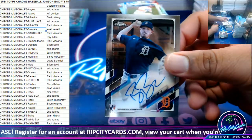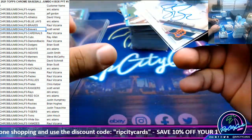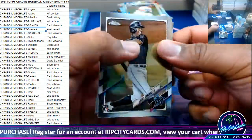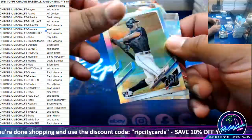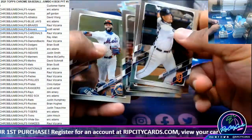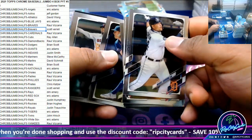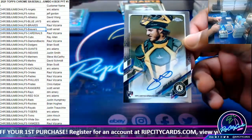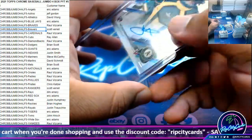Another Tigers autograph, Bo Burrows. No, I did not, J-Mess. So the downtown should be a number 3 Donruss. Gotta feel that break to find out. Jonah Heim, A's rookie autograph. It should be JMS. I sure hope so.